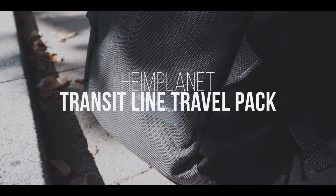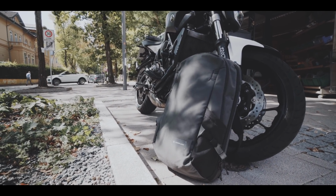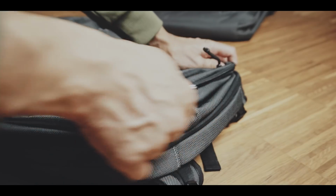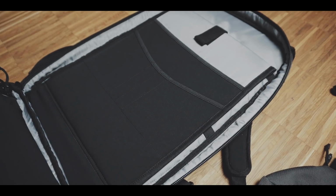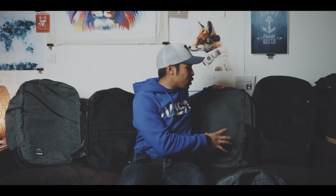And while the Heimplanet Transit Line Travel Pack has the same name at the end and a similar approach of use case, it does look very different and has a different order in terms of loading the bag. While you load the AER in the order organizational compartment, then main compartment with all of your clothing, and then laptop compartment, Heimplanet sorts in the order clothing, work organization, and then laptop. This actually has the great benefit that A, all of your work items and laptop are in one place, and B, basically all of your important items are cushioned by all of the clothing in the front main compartment.